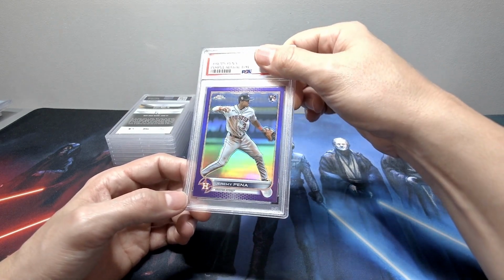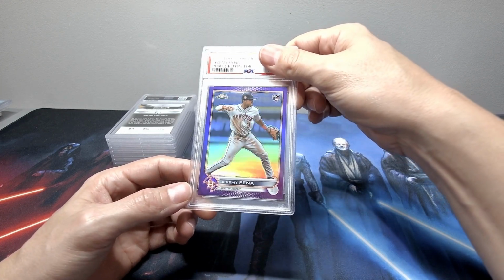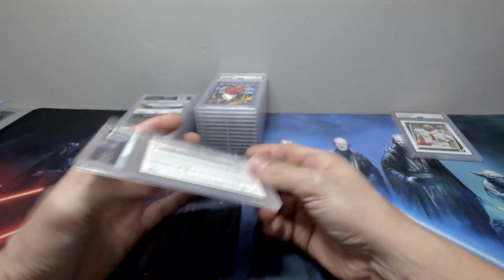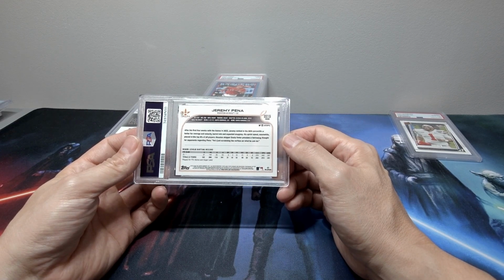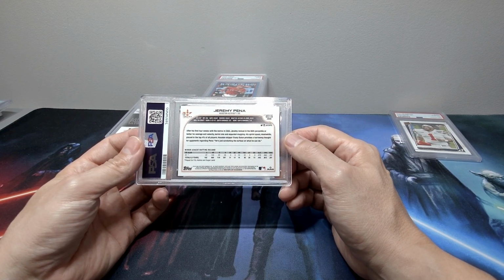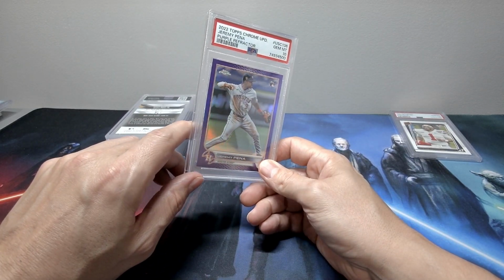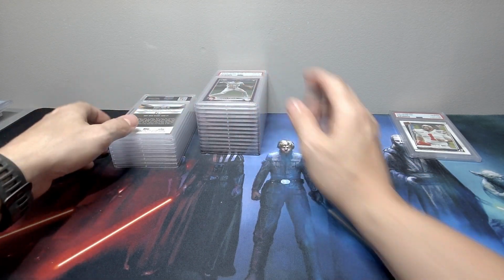But centering was good here. It was 55-45. Top to bottom was good. These cards, I don't know how many of these could possibly be gemmed. Every time I got a decent card out of this stuff, it was dinged somewhere. Centering was trash, or just serious surface issues. But this one gemmed up, and so it's great. Love the way they look.